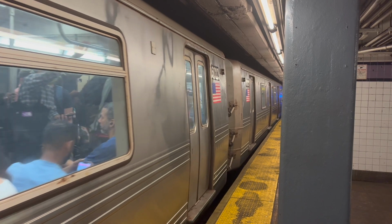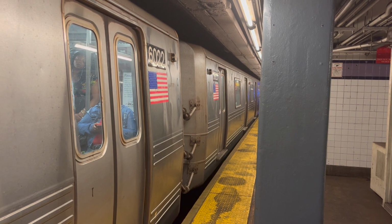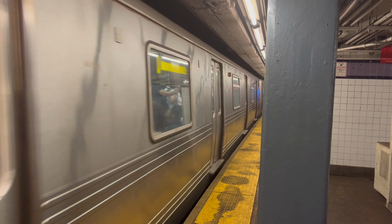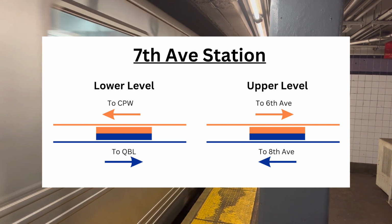Although the E and K don't go to Inwood, that doesn't matter, because very few people are taking the A from the Rockaways or Brooklyn to Inwood or Concourse. And if any rider wants Inwood service, there is a reverse cross-platform transfer to the B at 7th Avenue that makes express stops.